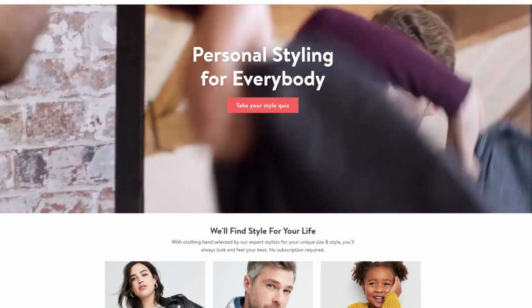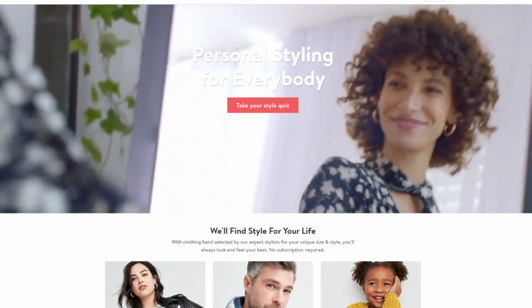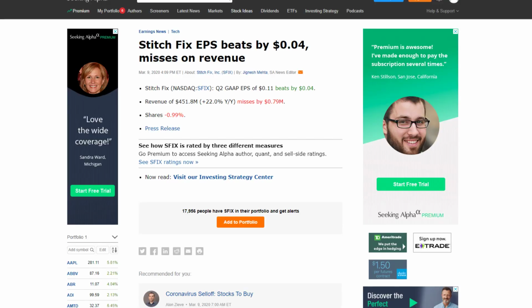If you think about it 5 years out, people are only looking for more and more convenience, and this is a convenient thing for them. So why did I choose Stitch Fix? Obviously, we look at these earnings, in which they beat by 4 cents on an EPS standpoint, 11 cents EPS, and a revenue for the quarter of $451 million, which is a 22% year-over-year increase. But they did miss by $0.79 million.